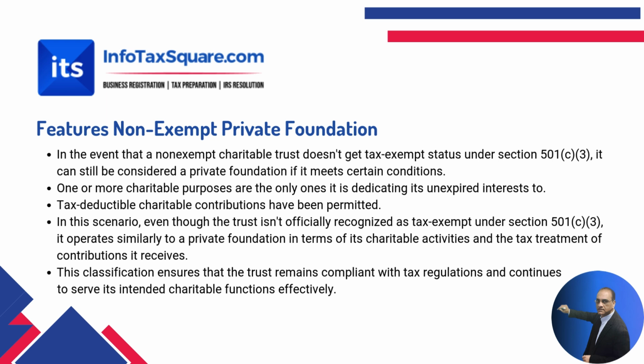Number one, in the event that a non-exempt charitable trust does not get tax exempt status under Section 501(c)(3), it can still be considered a private foundation if it meets certain conditions. Number two, one or more charitable purposes are the only ones to which it is dedicating its unexpired interest. Number three, tax deductible charitable contributions have been permitted. Number four, in this scenario, even though the trust is not officially recognized as tax exempt under Section 501(c)(3), it operates similarly to a private foundation in terms of its charitable activity and the tax treatment of contributions it receives.